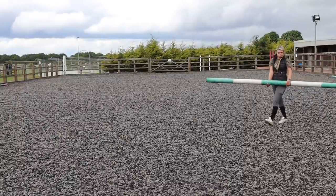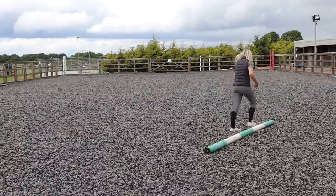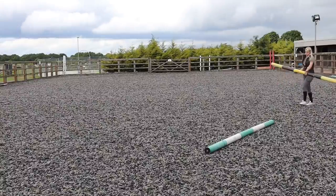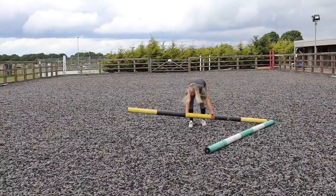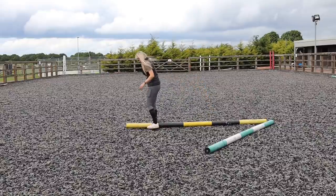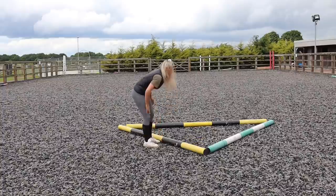So I headed into the arena, and I was going to do a more complex exercise, and then I remembered how hard work it is to set up poles and put them away. So I went for a very simple, what I call my two triangles little pole work, and it literally is because it requires like 5 poles and that's it.